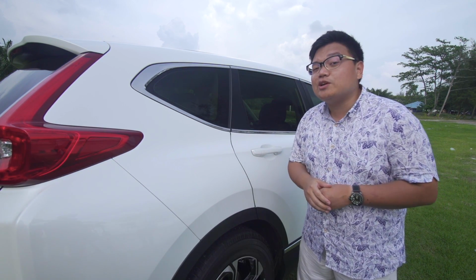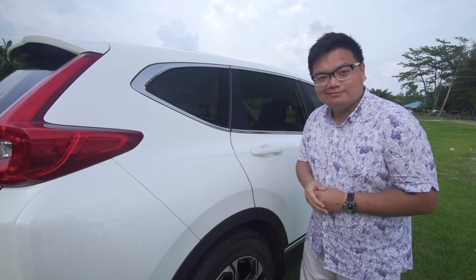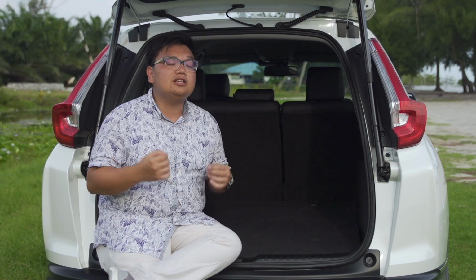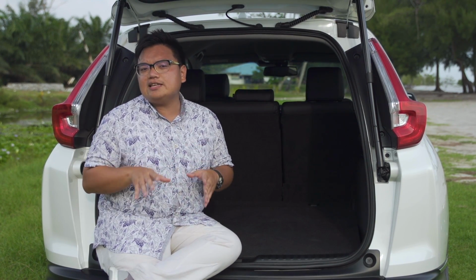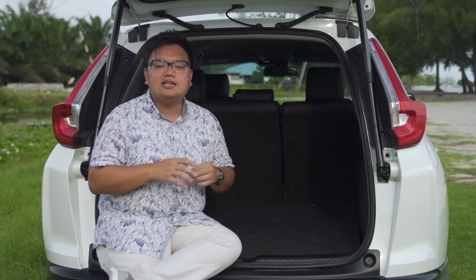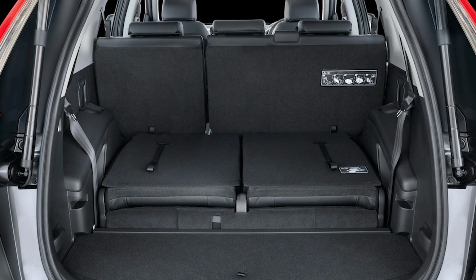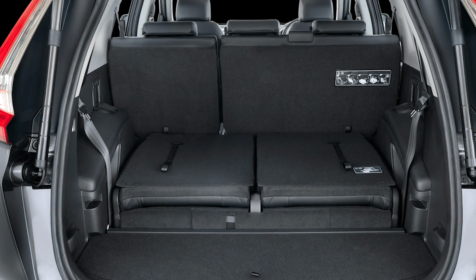See, doesn't sound anywhere near as solid as the other two. One common complaint is the lack of a 7-seat option for Malaysia, which is available in quite a few other markets. But this time, I think Honda Malaysia made the right choice, because having seen the 7-seater up close, the last two seats are pretty much next to useless and they don't even fold flat.